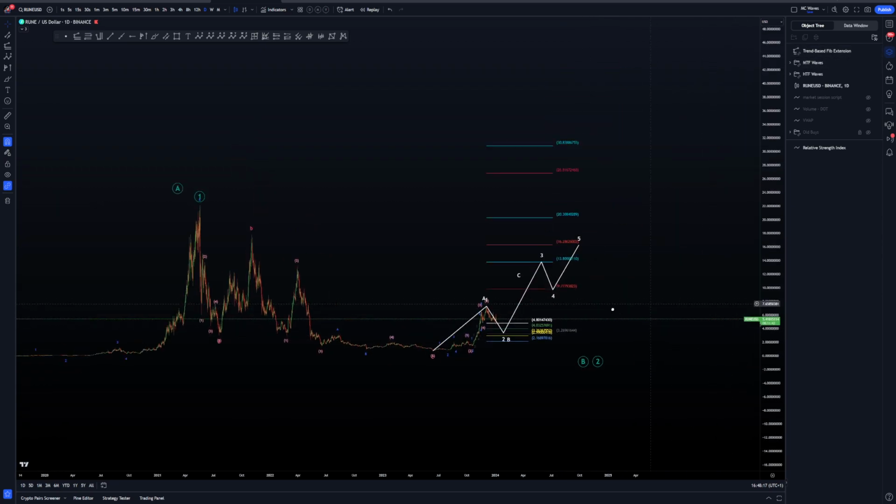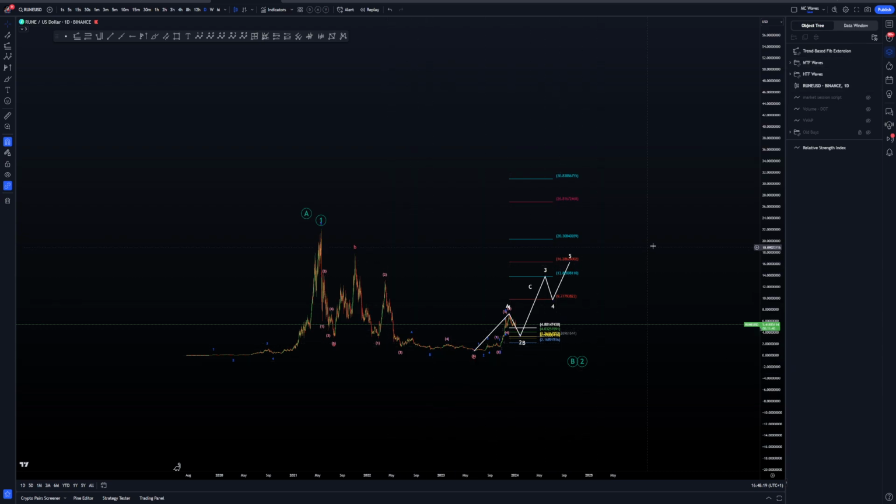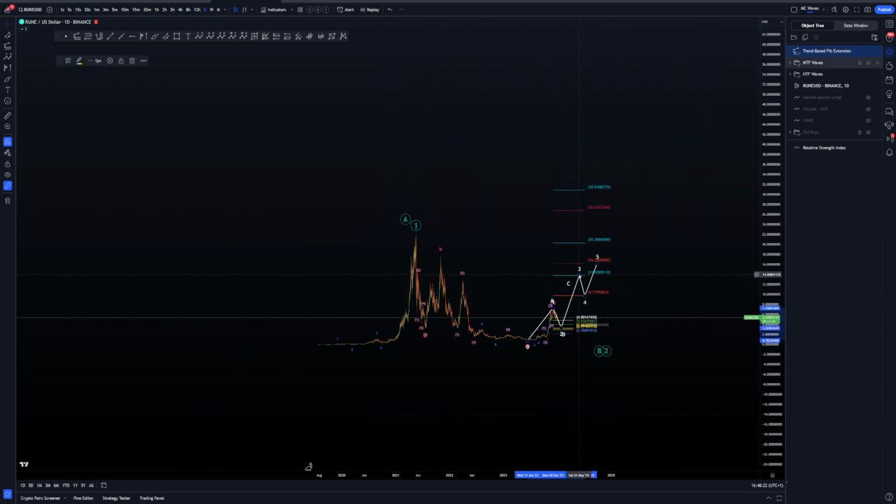Now, don't forget that if we do not make the bigger blue waves and go for higher directly, with the white wave here, we can simply look for these targets above. So we have the 1618, the 200%, the 2618, 3618, 423.6. Should we break above here and keep pushing higher? Well, this is an extension. In that case, you have to check out a small wave into the white wave 3, okay?